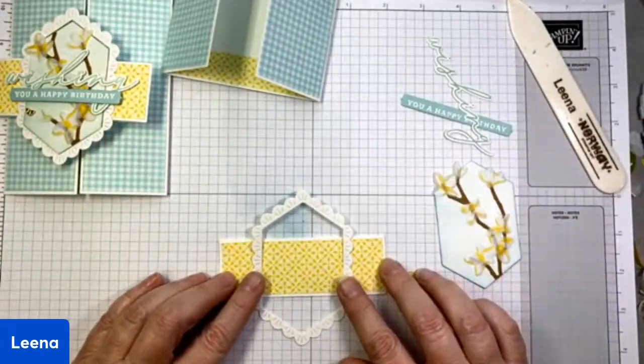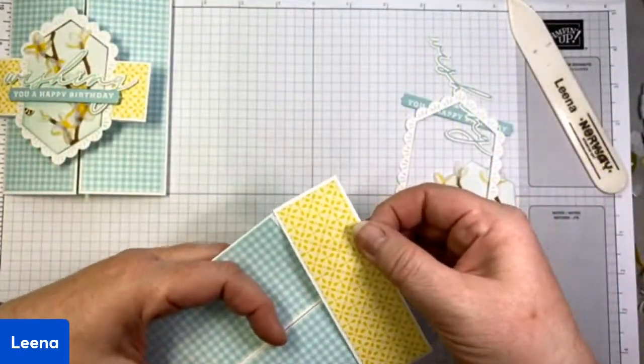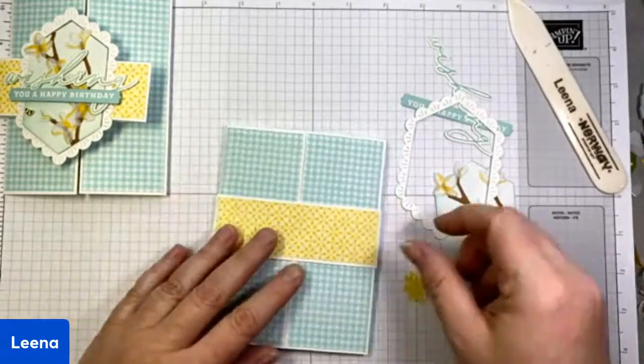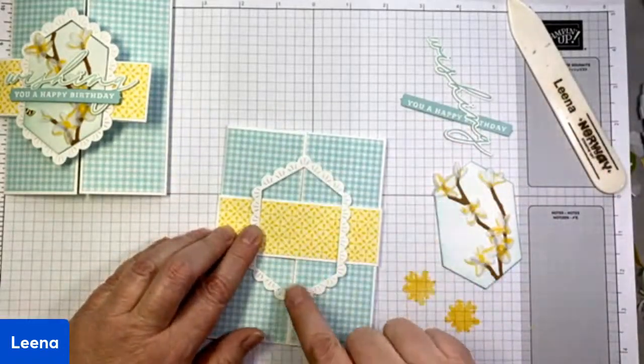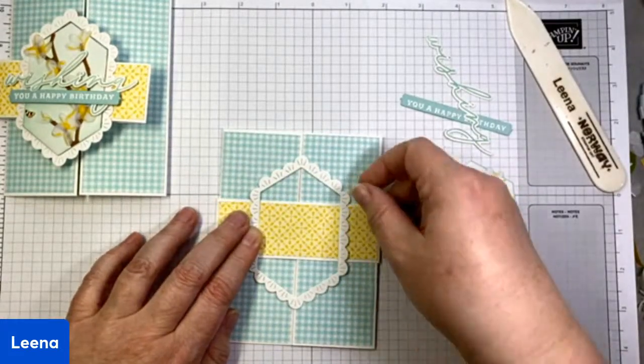All right, so now to adhere this, the easiest way to build this is actually to put your belly band on your card front. That is so that we know where the center of our belly band is. Okay, because what you want is your label to line up with the opening in our gatefold. Okay, that's going to give it a nice centered look.